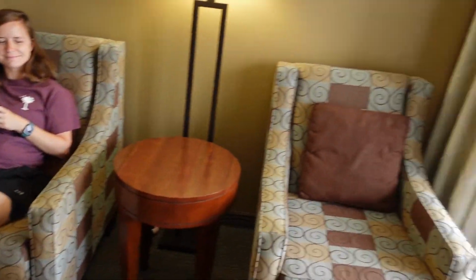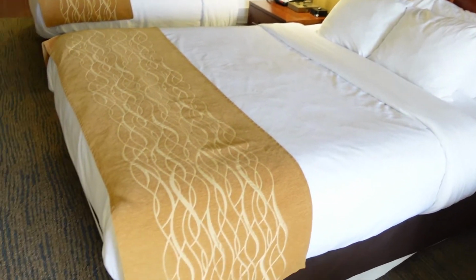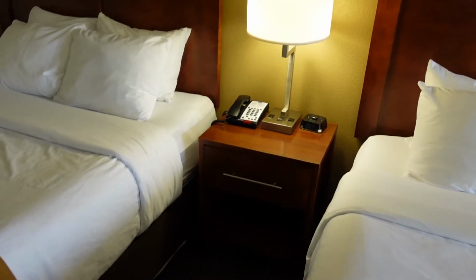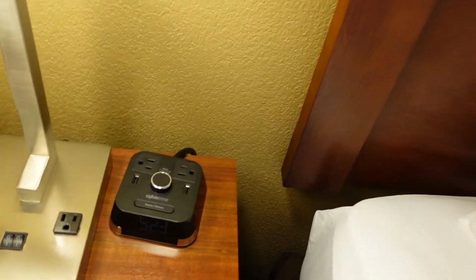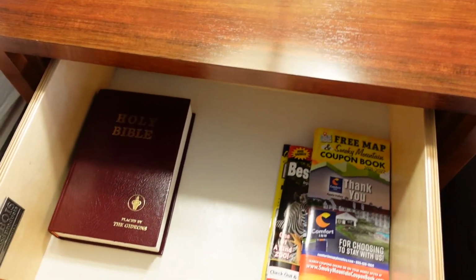Have a small seating area. You can come back and relax, and then you have your 2 queen beds. In between the two queen beds, you do have outlets on your lamp, as well as some USB and some additional outlets there as well. And your storage.